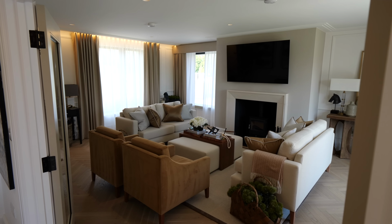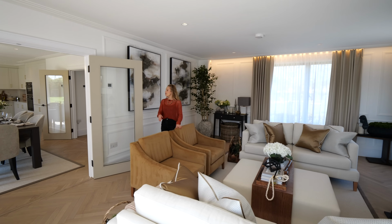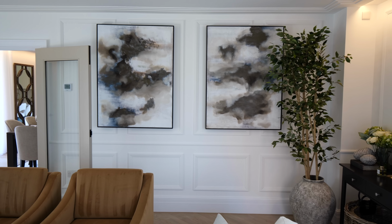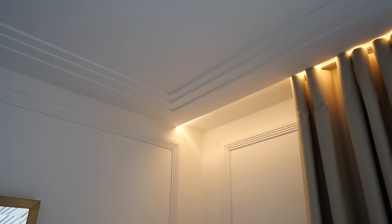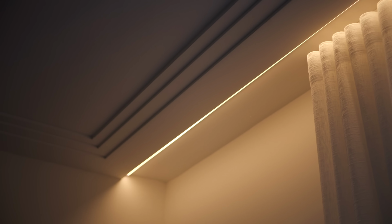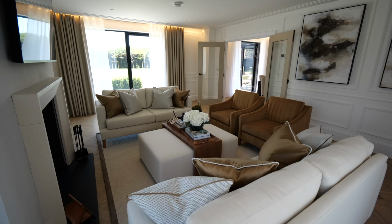What a classy triple aspect living room. We've got very elegant panelling on the room that reminds me of a London townhouse, and that's helped as well by the detailing around the doors on the architraves and the cornicing, and there's even hidden LED strip lighting. I mean, I don't know about you, but I never use the big light. I like using ambient lamps and anything that creates a soft glow. So I love all the furnishings in here.